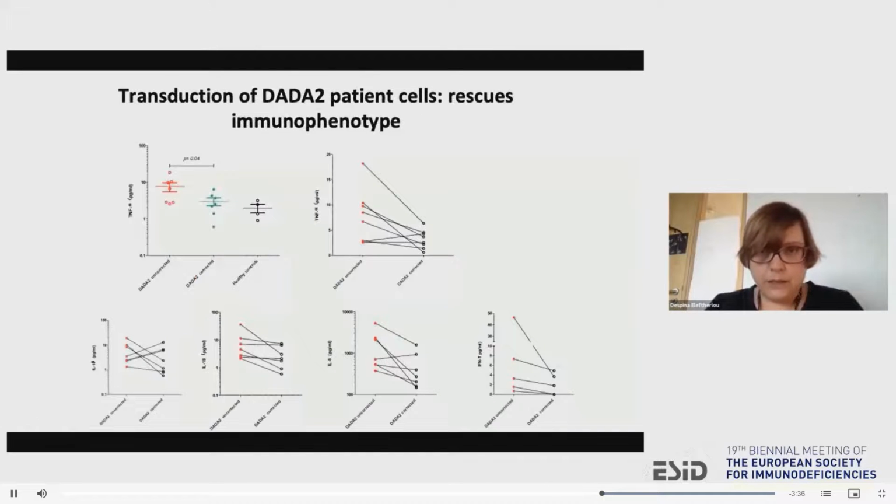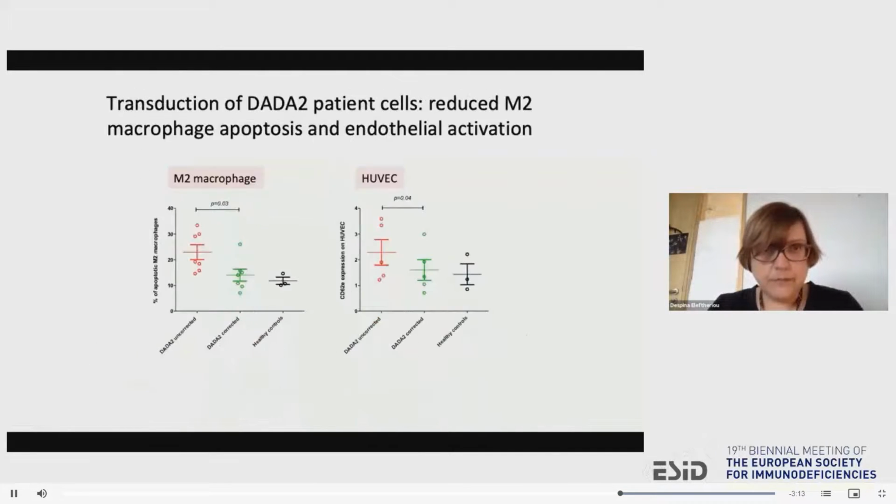We then looked at a number of other immunophenotype readouts, so TNF-alpha expression. Again, you see in corrected cells this is suppressed, and these are the individual experiments and how this changed for each experiment over time. There was a similar trend in other cytokines, perhaps not in interleukin-1 beta, but no surprise there because we do know from clinical experience that anakinra is not really effective for these patients.